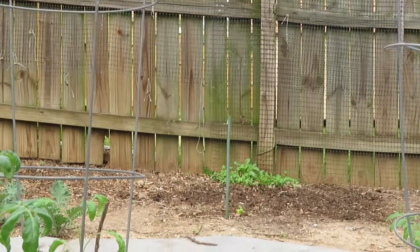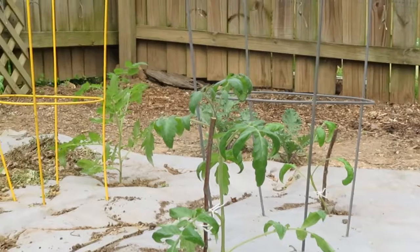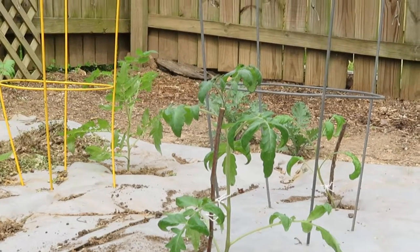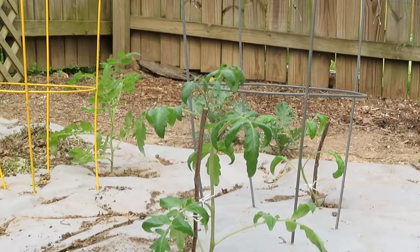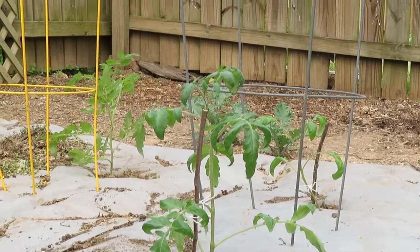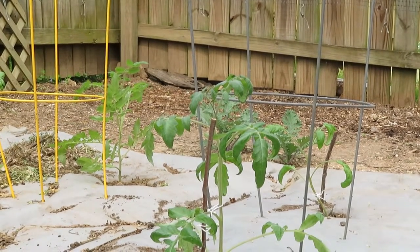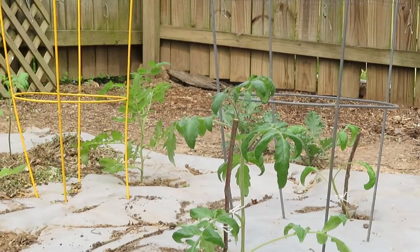And I have a green zebra tomato, which is a green tomato when it's ripe. So it's green, it has little yellow stripes on it. So it's an interesting one. I like it a lot. It looks neat in a salad, and has a pretty good flavor too.